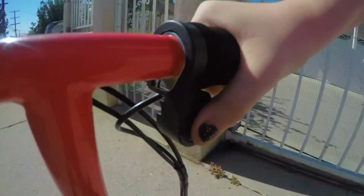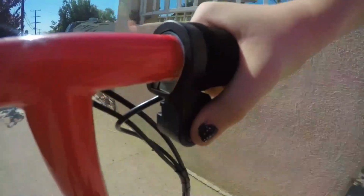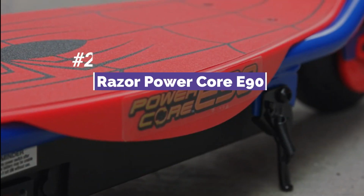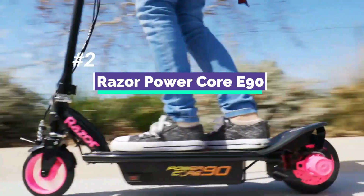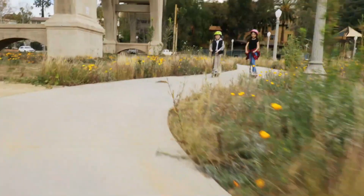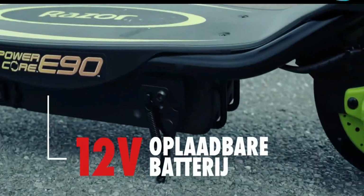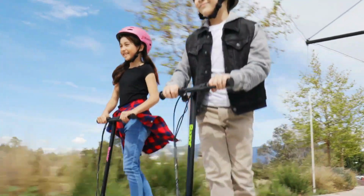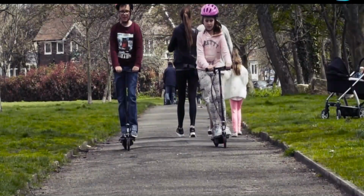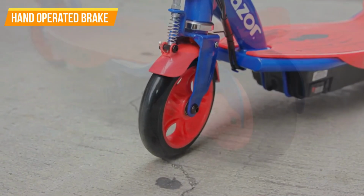For anyone who wants a scooter that can withstand most conditions, stop on a dime, and has a powerful motor that could reach impressive speeds at an affordable price, the Razor Power Core E90 is a best electric scooter that performs well for the money. Its unique and innovative side-by-side decks enable you to ride this scooter in a new way. It comes with a rechargeable 12-volt sealed lead-acid battery that provides an extended ride time of up to 60 minutes of continuous use. Furthermore, there is a hand-operated brake on the front and a retractable kickstand.